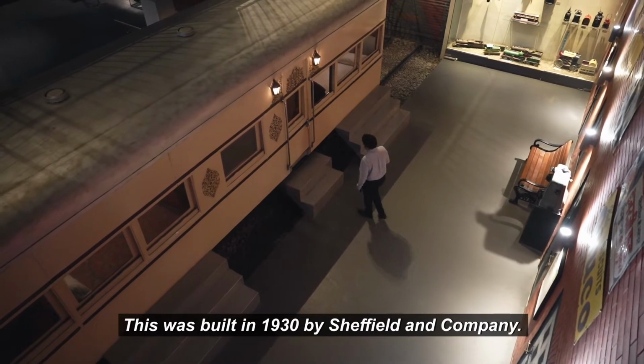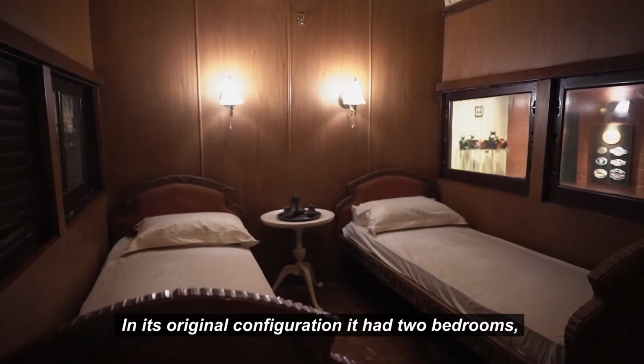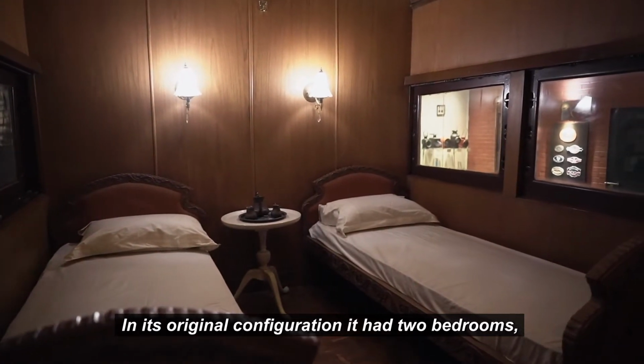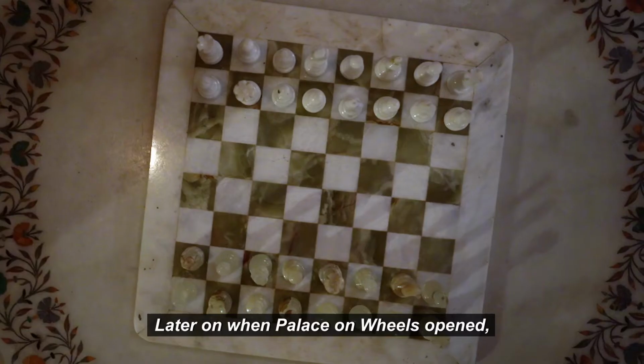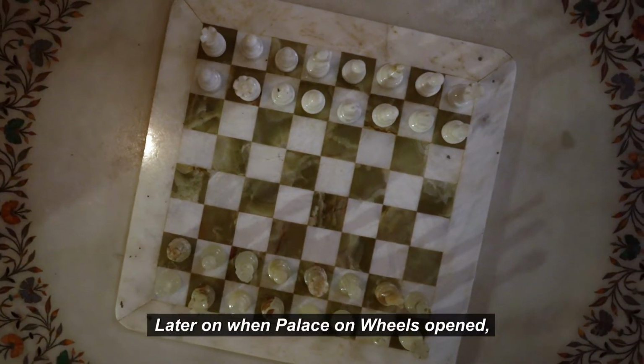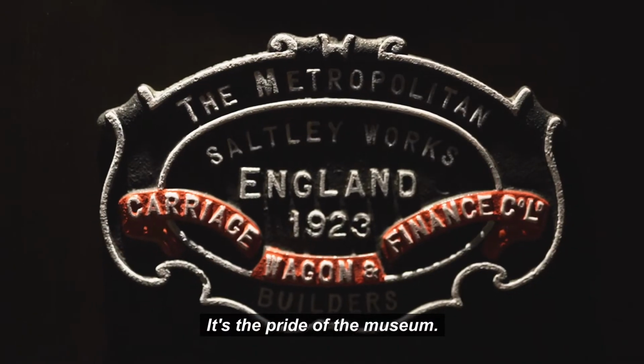This was built in 1930 by Sheffield and Company. In its original configuration, it had 2 bedrooms, a living room and a kitchenette along with 1 bathroom. Later on, when Palace on Wheels opened, this was designated as the Jodhpur Saloon. It's a pride of the museum.